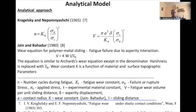And from this, they have derived that the wear volume would be V is equal to pi A square delta by K4, sigma T by sigma naught to the power T. T is the experimental material constant. A is the contact area, and delta is the displacement while penetrating, and K4 is the wear constant. So these are some of the important contributions for the analytical approach.